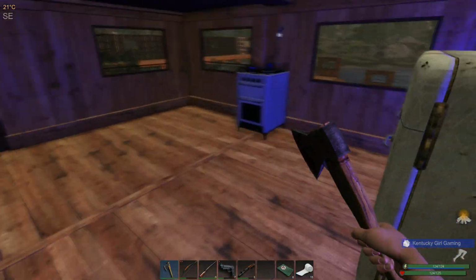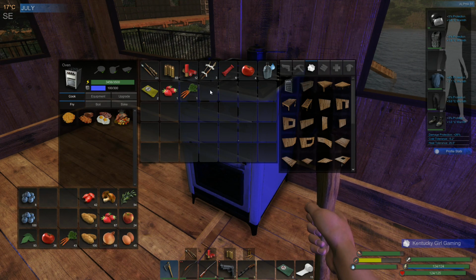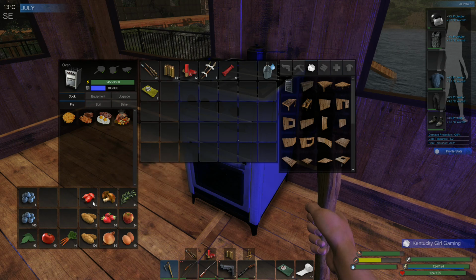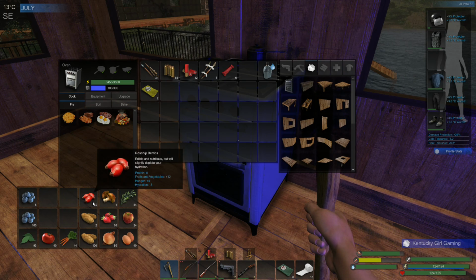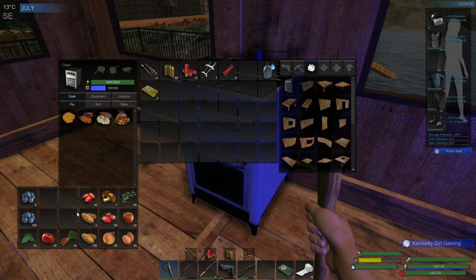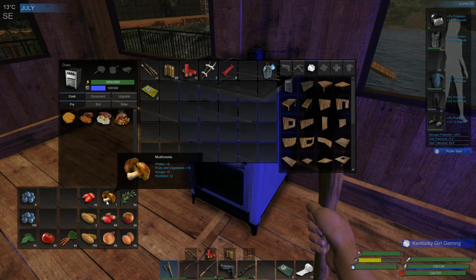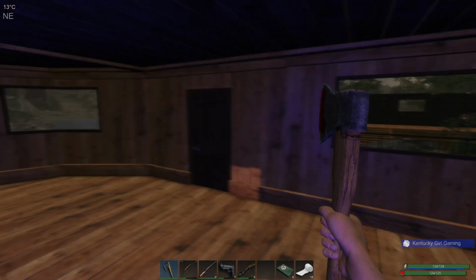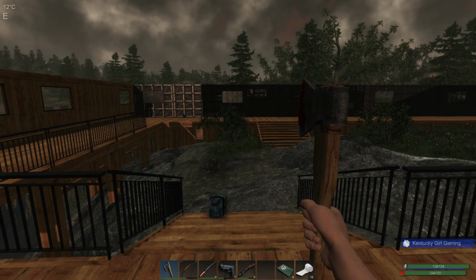These vegetables go over here. Berries, tomatoes, carrots, and the strawberries. We have 68 strawberries, which is very nice. We do have 42 of the rosehip berries. Not complaining about those either. We only have 1 mushroom, and I would have thought of the entire cave we would have gotten more than 1 mushroom. We didn't use any down there. We didn't eat any of those, so I'm not really sure why we didn't get more.